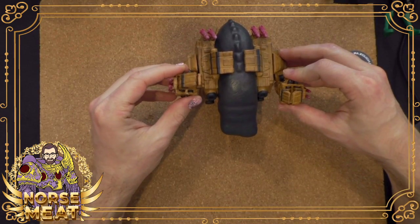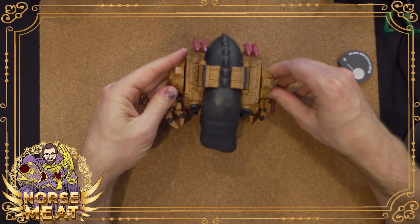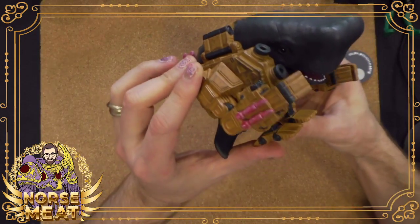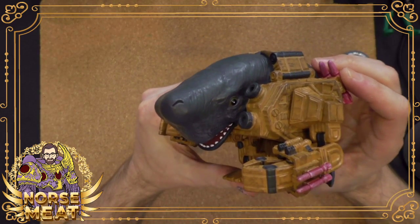Yeah, Zardoz, I really like the Rift's undersea stuff. A lumpy-headed whale in a mech suit. Yeah, this could definitely be something in 40K for sure.